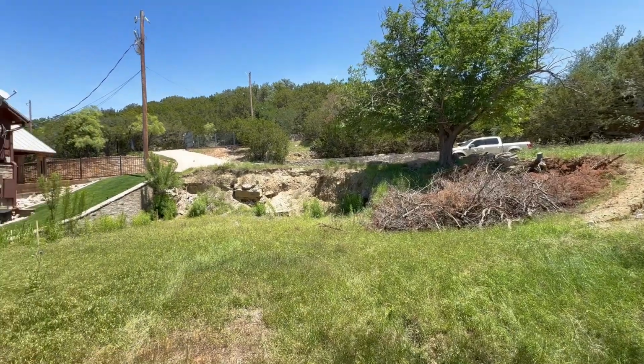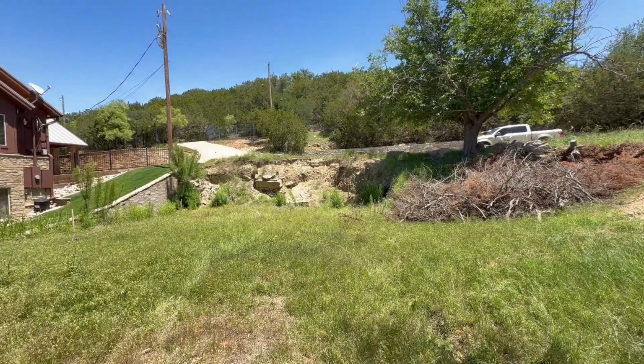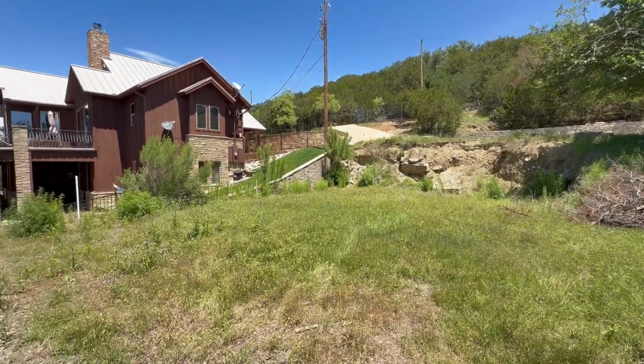And then to the front. And to the height of that wall, which was a little over 11 feet tall. And to the left.